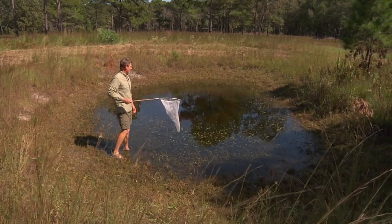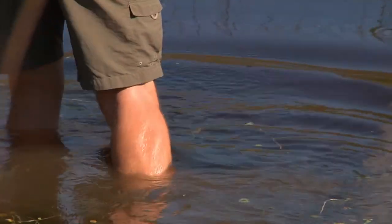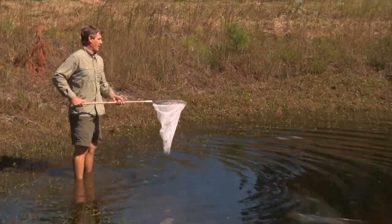There's a skimmer. A lot of tadpoles in here. We may have, oh, those two just split up. Oh, man.